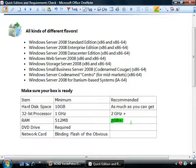So we actually have some maximum limits that we need to pay attention to. If you have a server box that has 64 gigabytes of memory and you install Standard Edition, well, you're only going to be able to use 4 gigs of that. That's one of those things that we'll talk about more in a future course, but just to give you a quickie idea of what's required.